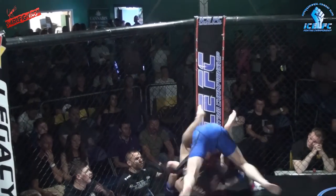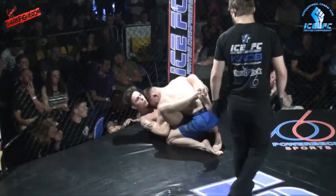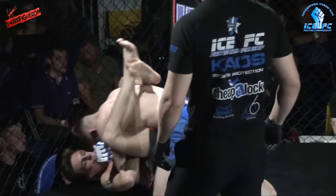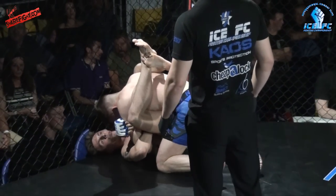Up against the cage, Zasada there. Some good work. Come on, Aaron! Is he climbing his legs up? I think he's got hold of the arm. Yeah, it looks like he's got the arm tied up a little bit.